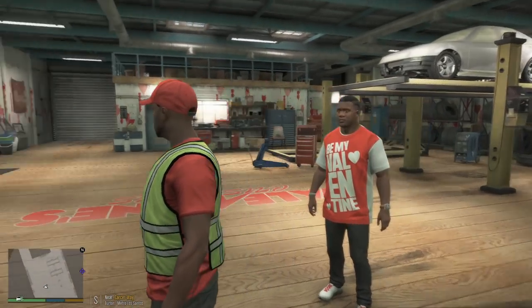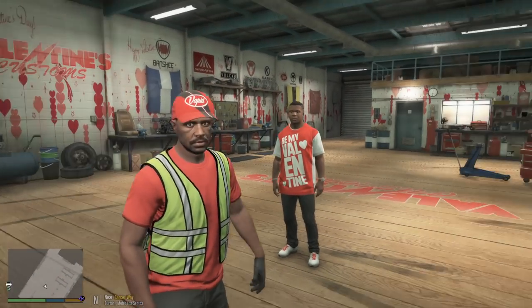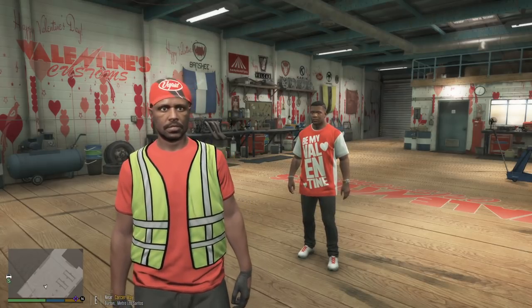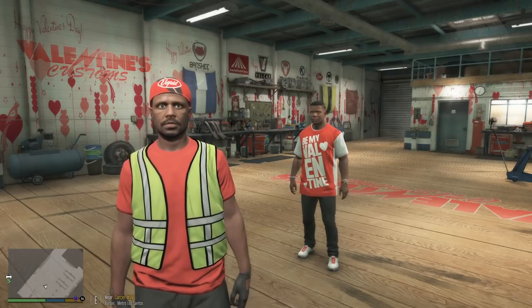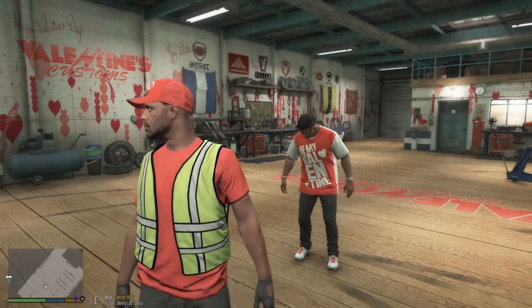I got Franklin with me today. I actually got to help him out. Franklin wants to surprise his girlfriend. He got her a Range Rover a couple months ago, but he wanted to get it wrapped. So we're gonna bring it back to the shop. I think it's silver. We're gonna change it to white, and I'm gonna wrap it with some hearts and stuff like that. It should be pretty cool.